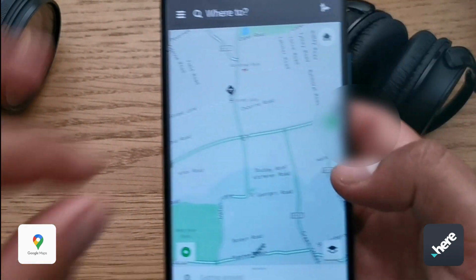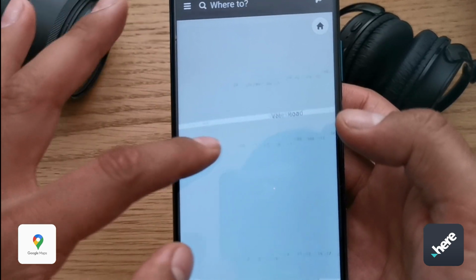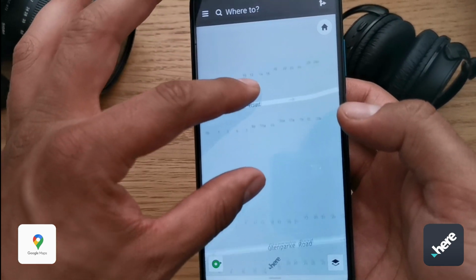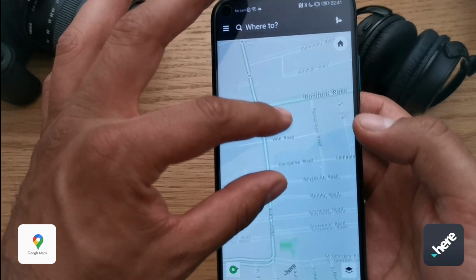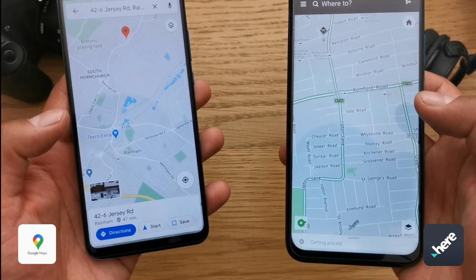If you carry on zooming on Here We Go's maps, you start to see the house numbers, which is good for delivery drivers or taxi drivers, or if you work out late at night like with carers and you need to see where the individual house numbers are.